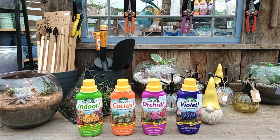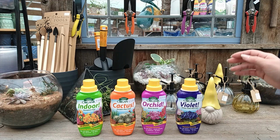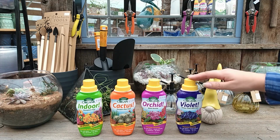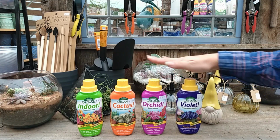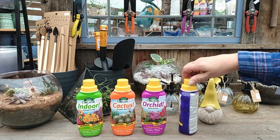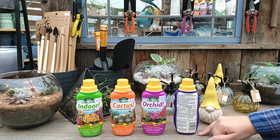Okay, fertilizing. Fertilizing is recommended during the growing months between April and September, when the light is at its highest here in the Pacific Northwest. We like to use natural fertilizers, such as liquid Espoma fertilizers. They come in a nice liquid concentrate that you dilute at the recommended dosage, which tells you all of that information here on the back of the bottle.